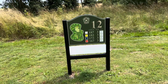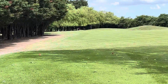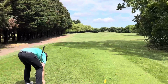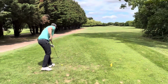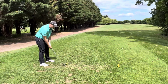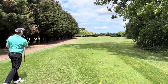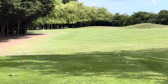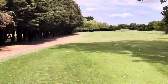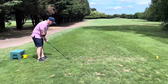Hole 12, par 3, but that's a long par 3. Pretty straight though. Bunker on the left, round there. Matt to go first. Nice strike. What's that, hole in one? Oh, that's on the green. Lovely. Dan's in between clubs, but he's committing, going 3 hybrid.